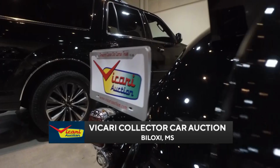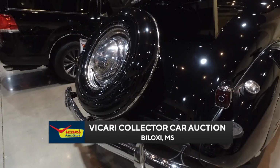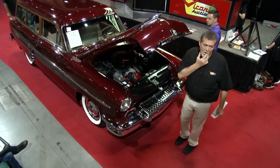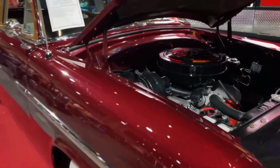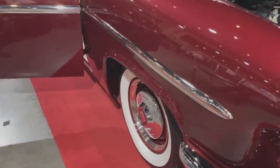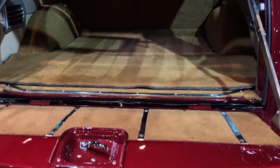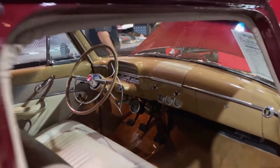You're watching the Vicari Collector Car Auction coming to you from Biloxi, Mississippi. Up next is a 1954 Ford Ranch Wagon Station Wagon. 292 cubic inch V8, a T85 three-speed manual transmission with overdrive, maroon metallic exterior, custom painted wood grain detail, fully restored with Mercury body panels and trim. Color match wheels with Mercury hubcaps, new white wall tires, power front disc brakes, two-tone tan leather interior, hidden CD AM FM stereo, one-of-a-kind Mercury body 54 wagon. Kind of a strange and different vehicle.